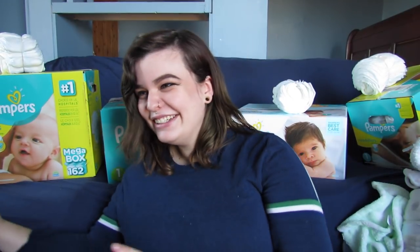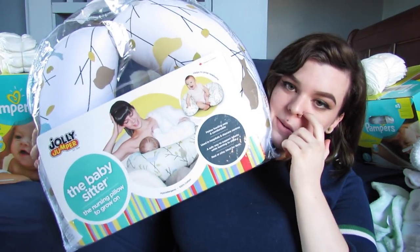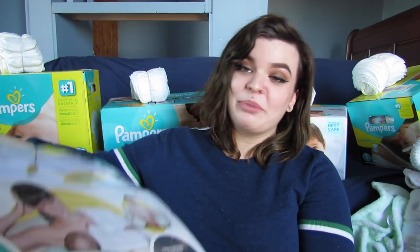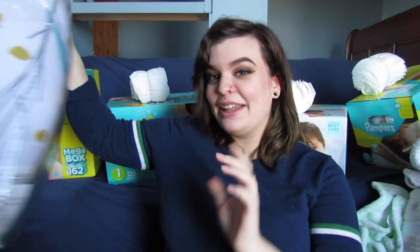Other than this nursing pillow, that is obviously gonna make it so much easier to breastfeed. There's literally a breastfeeding woman on this. Yeah, and that was on my registry.